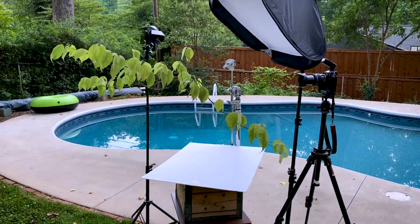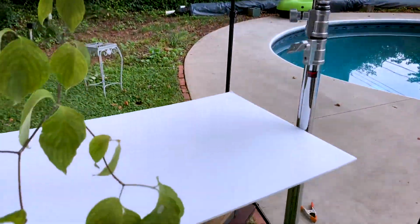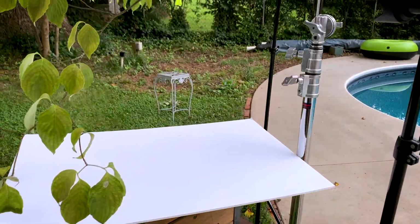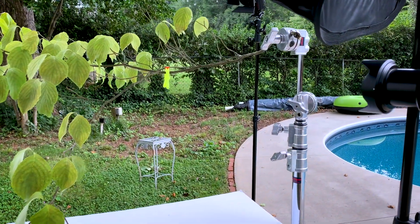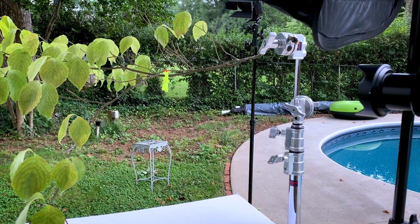There's the setup. That's just a branch from a tree that I cut out, put on a C-stand. And I've added a fill card, which if the light's too flat, I can pull out pretty easily. So now it's just a matter of wrangling the frog, hanging him on that branch, and coming up with a bunch of shots.